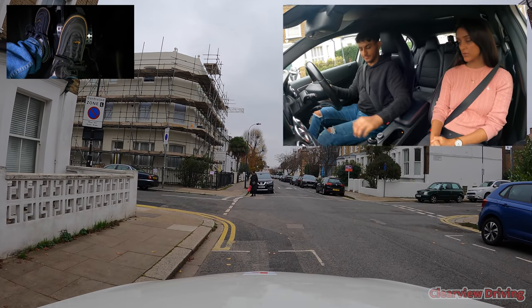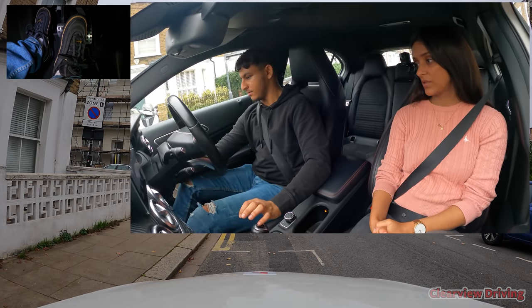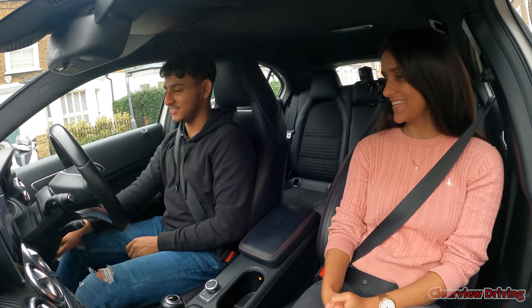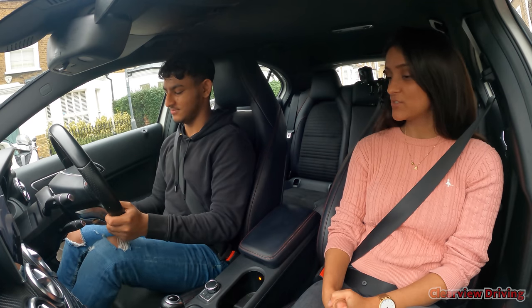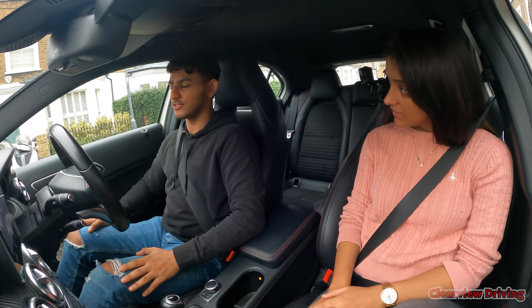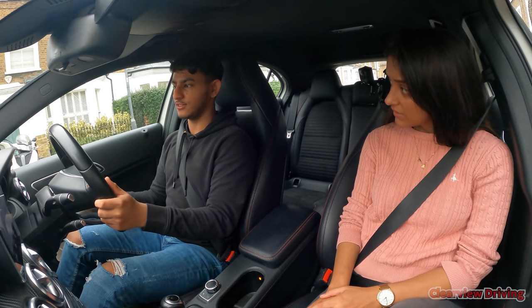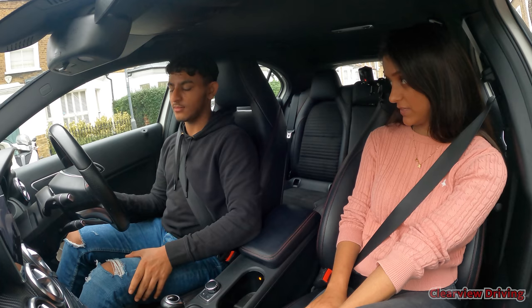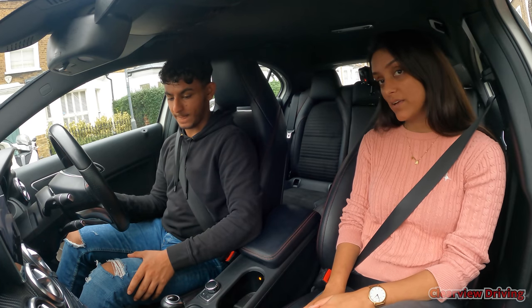Thank you. Secure the car. And switch off the engine as well. Switch off the engine. Okay, so drive so far, how's it been for you? It's been alright. I've just found it hard turning left while controlling the gear. Okay, like trying to change back into first, that is. Yeah. Okay. Yeah, everyone finds that tricky.